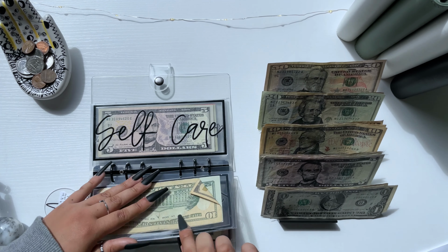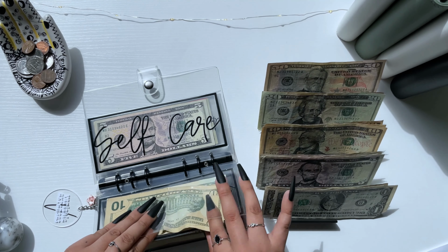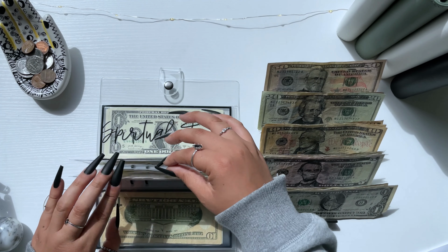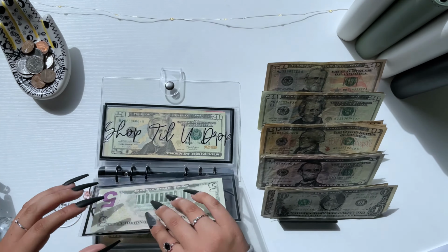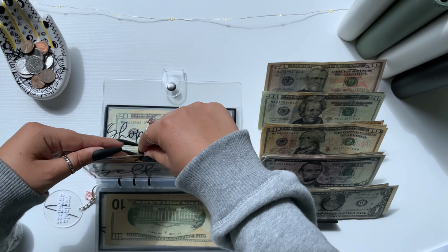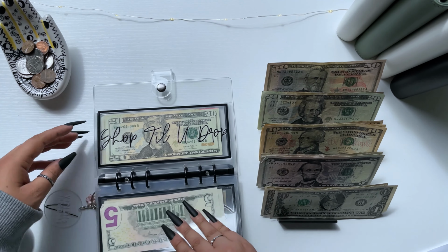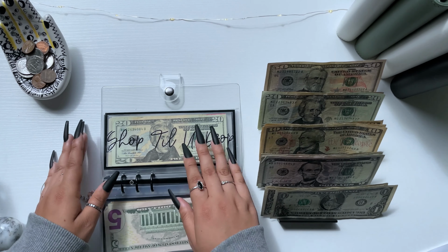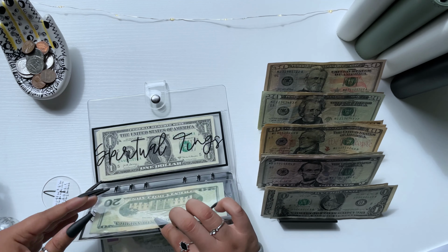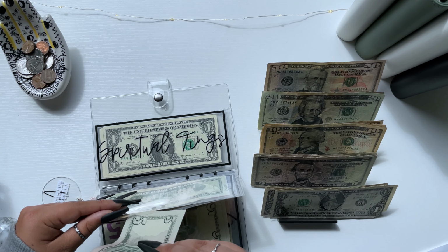Self-Care is going to get 5, and I have a 5 in there now, so it's going to be $10 total. Shop Till You Drop is going to be getting 5 as well, and I have a 20 in there, so now I have 25 total.